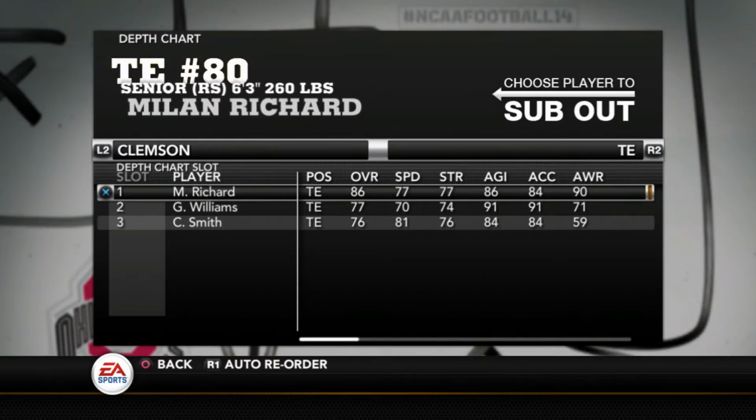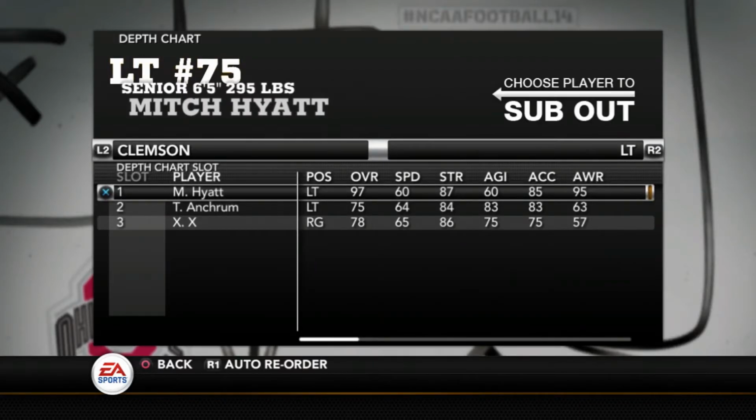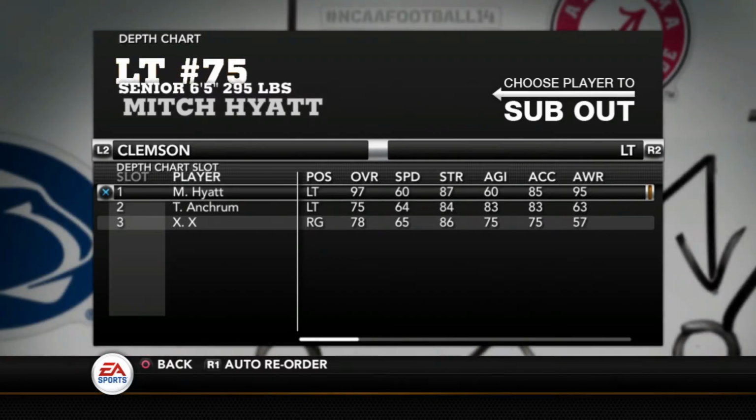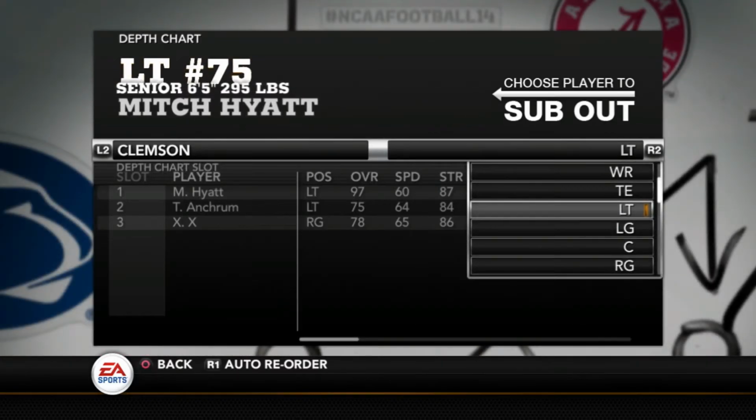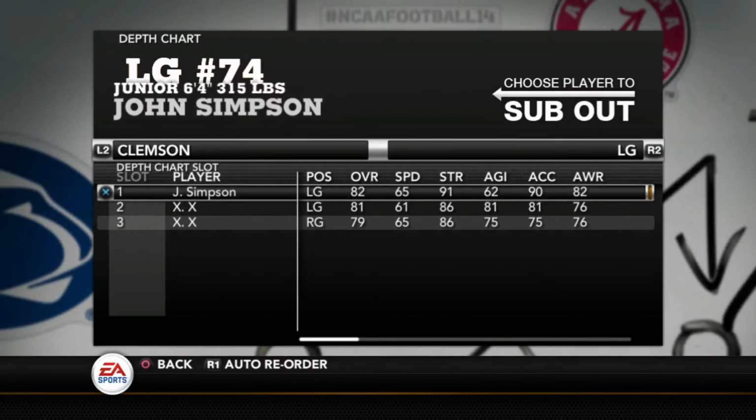Tight end, Milan Richard in 86. I think he's the only player that we did at tight end. We now go to the offensive line. Mitch Hyatt at 97 overall. He's going to be one of the better offensive linemen in college football. I think he had a chance to go pro. At left guard, John Simpson in 82.